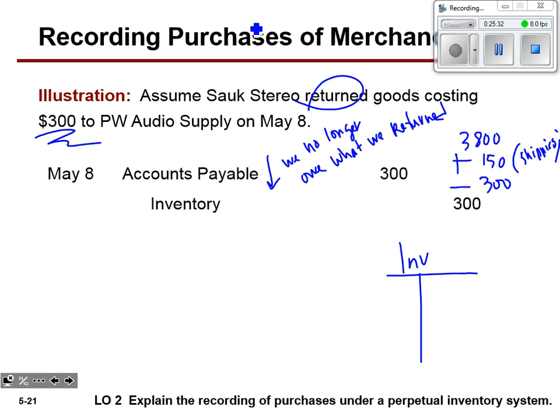So again, if you looked at this from an inventory, remember this is an asset. When we bought the stuff, it was $3,800 worth. We also had to add shipping in there to drive the value of it up. But you know what? We sent $300 back. We don't have that inventory anymore. And as a result, we don't owe on that inventory anymore.